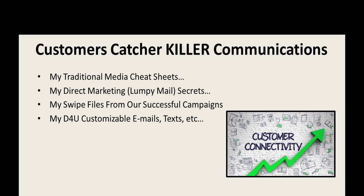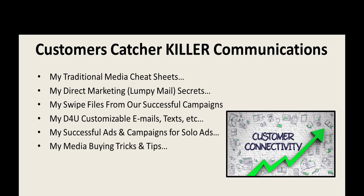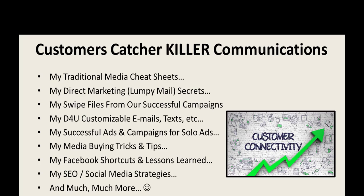My done-for-you customizable emails, texts, lumpy mail, again, I mentioned, direct mail and other type of marketing tools, banners and flyers. We had a lot of success with flyers, believe it or not. My successful ads and campaigns for solo ads, media buying tips and tricks that we've learned over the years, Facebook shortcuts and lessons learned, and boy, do I have some Facebook advertising lessons learned, SEO, social media, and much, much more. They're all included and a whole lot more in the Customer Catcher Killer Communication.